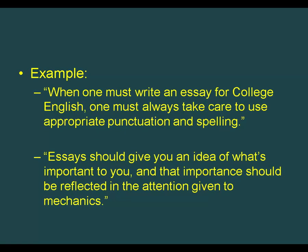An example: when one must write an essay for college English, one must always take care to use appropriate punctuation and spelling. So that type of voice is sort of an authoritarian or somebody who's trying to direct you towards that end result. Secondly, essays should give you an idea of what's important to you, and that importance should be reflected in the attention given to mechanics. So again, that's a particular type of voice that might welcome some people to the reading, while others it might repel.